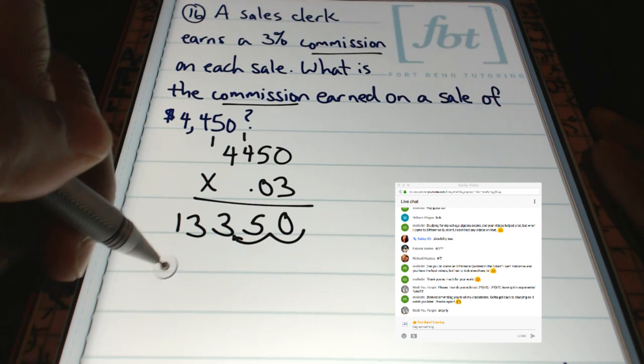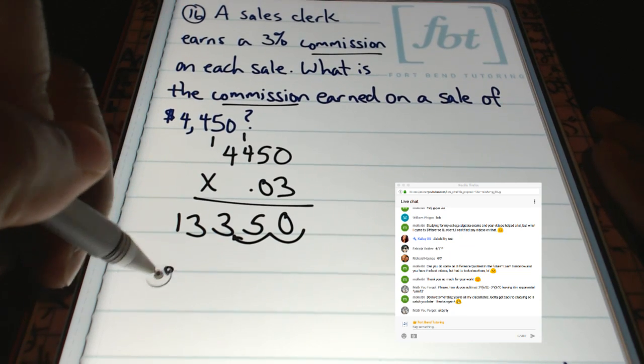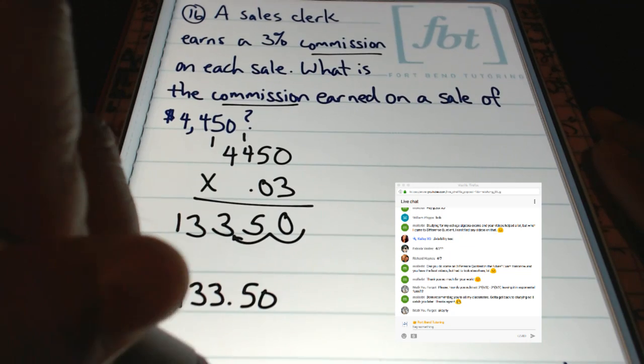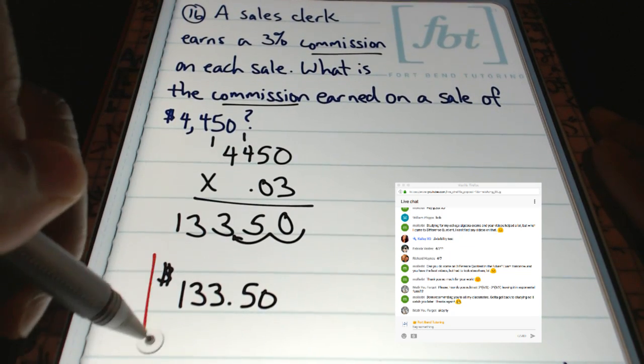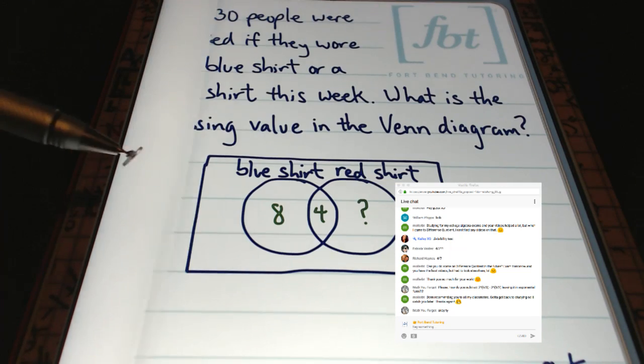So for all those sales that the sales clerk made, that $4,450, because the commission rate was 3%, they earned $133.50. There you go. Way to go, sales clerk. Just earned yourself some money by making sales. Done and done. That's problem number 16. And we're on to the next problem, guys.